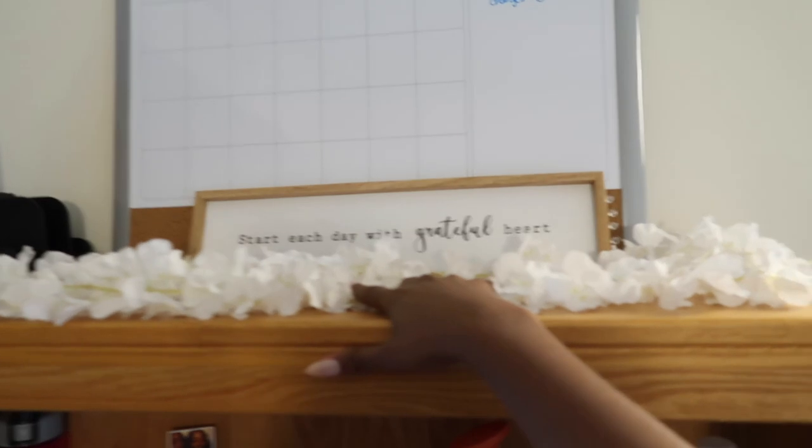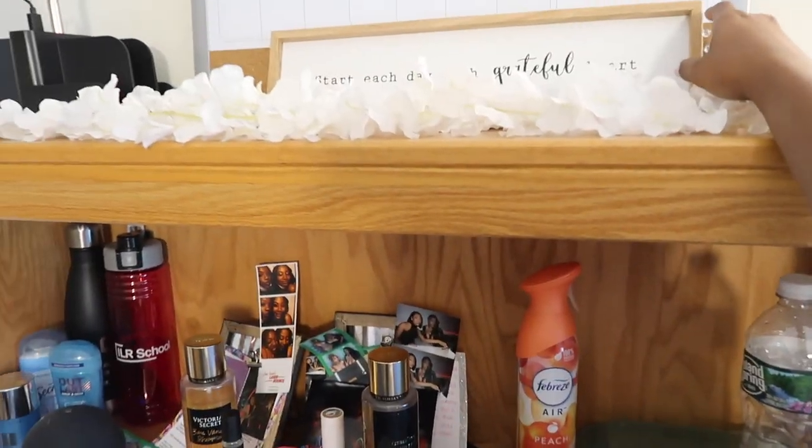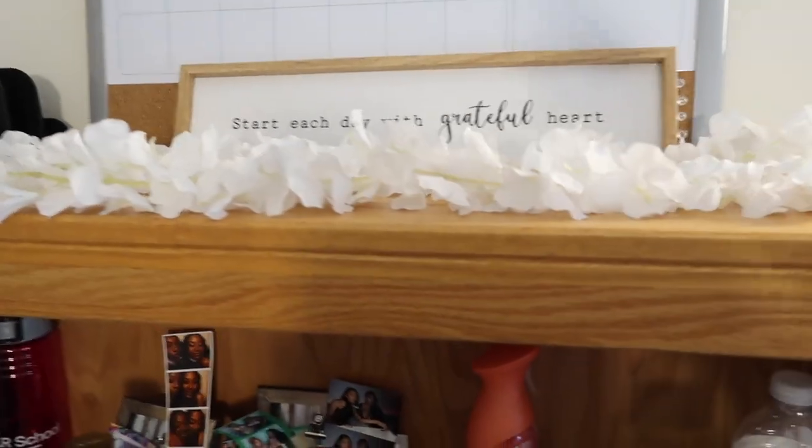I have this great quote that I got from my Aurora Club before I left. Start each day with a grateful heart. Gratitude is one of the most important things you could practice in your everyday lives, y'all. It's completely changed my life. There's always something you could be grateful about. And in order to manifest efficiently, you have to be grateful for what you have right now. So sit down, think about it, journal. Telling y'all, it did change my life.